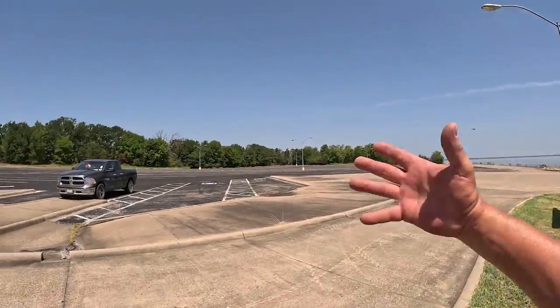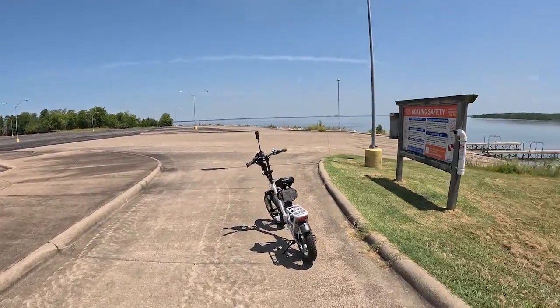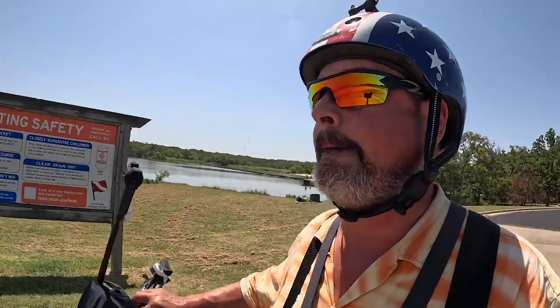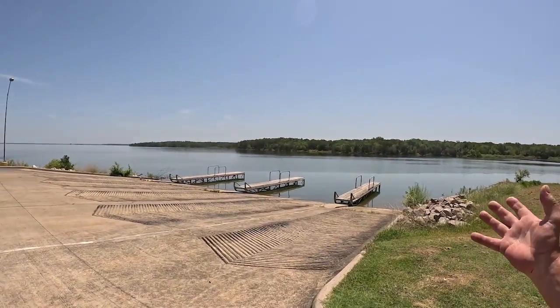What's kind of surprising to me, there's no boat trailers. Where are all the boats? We are at the boat ramp, so you'd think there would be boat trailers. And it's a big boat ramp, 6 lanes. There's no wind, it is a perfect day to be boating. I have no idea. Let's go see some more stuff.